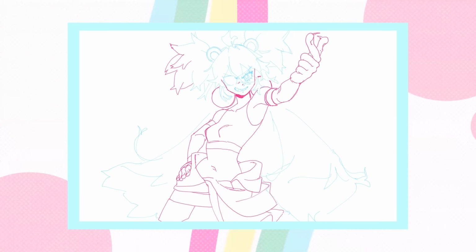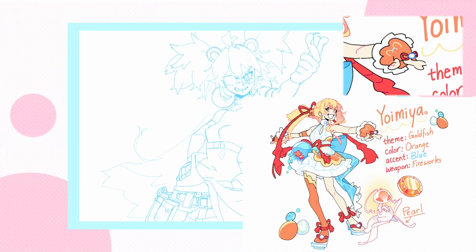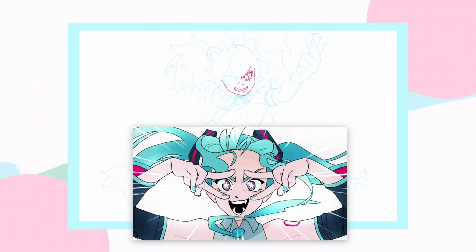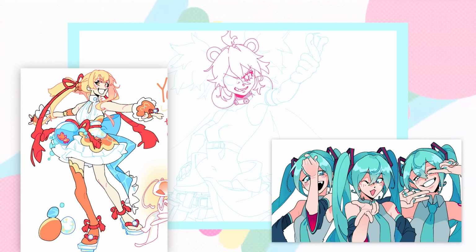Cheating can be anything, but for some specific examples, collapsing certain details together, especially ones that are small and far away, can be a time save that gives me more control over where I'm guiding the viewer's eyes. Sometimes that means that Yoimiya's hands are kind of a vague, blobby outline, while my Miku Miku beam has true hand rights. Yoimiya's hands weren't a focal point of the piece, Miku's were.